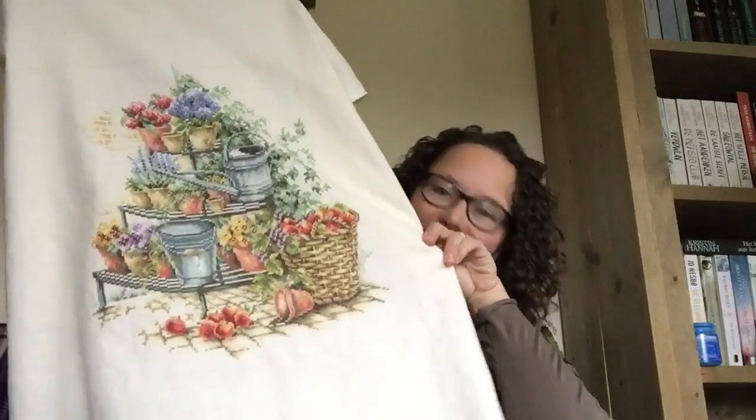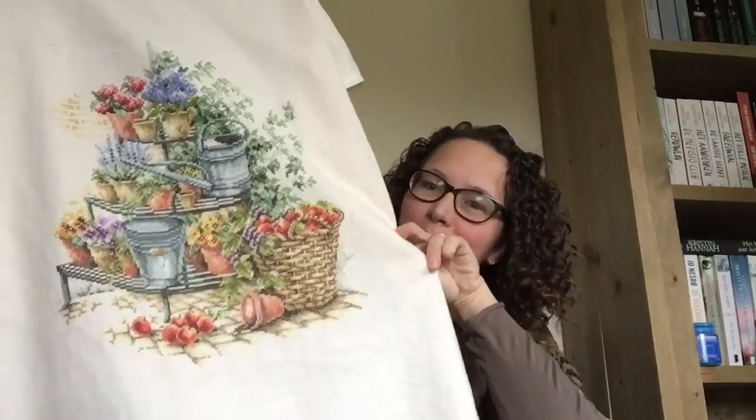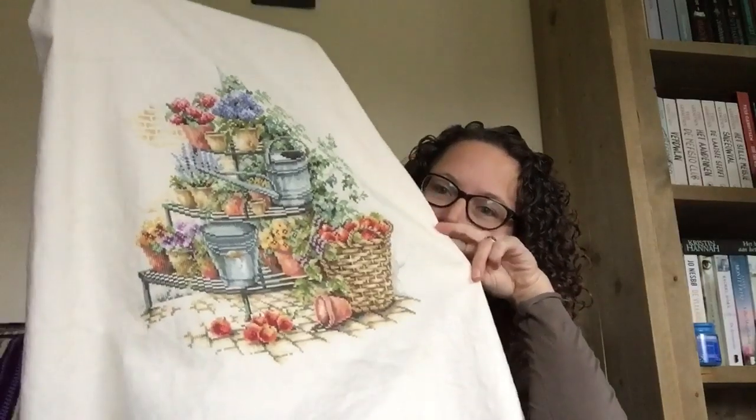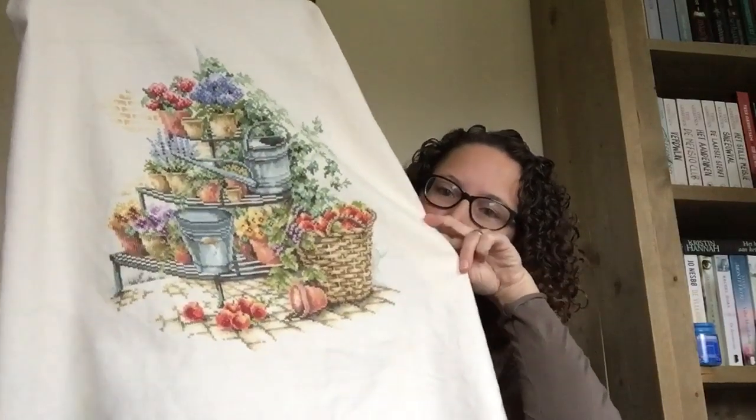Still not framed. I only frame things if I gift them, otherwise I never get around to it. It's so expensive to frame things, and I can spend that money on cross stitch, so that's what I usually do. I hope to frame more now. But that was my first real cross stitch, and I wanted to show you that.